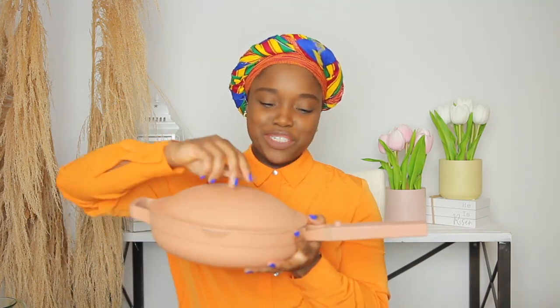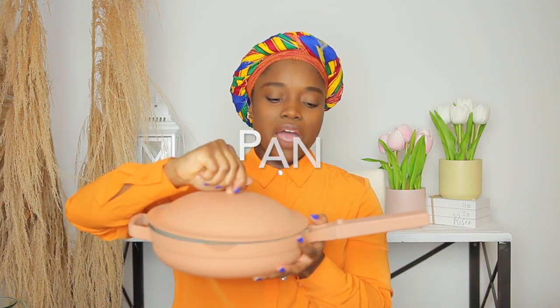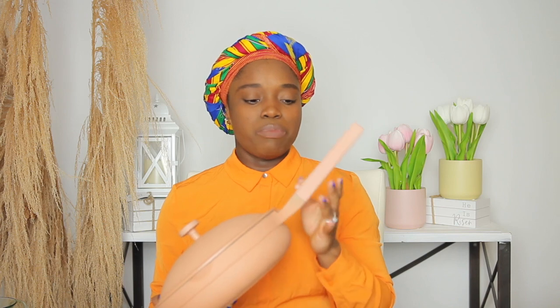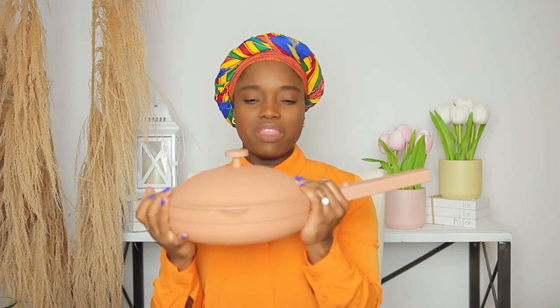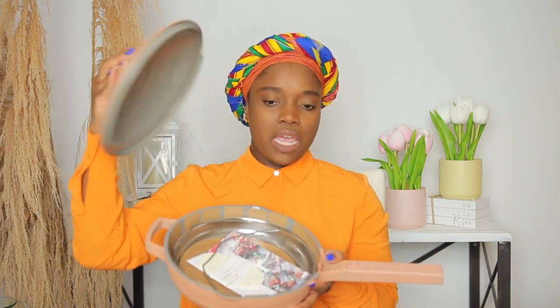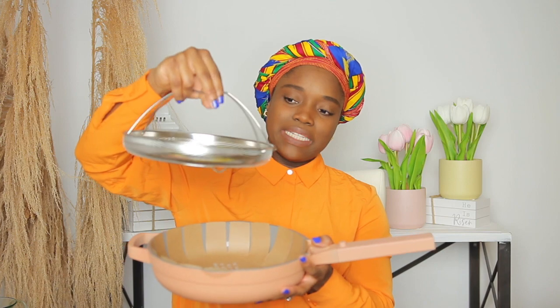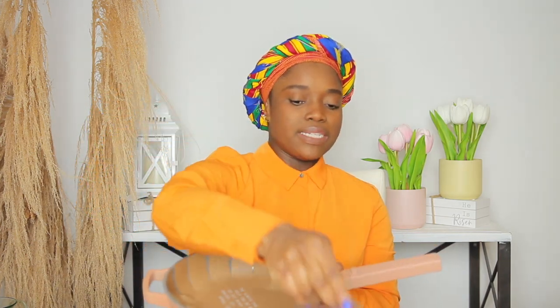So I am pretty sure you have seen this all over social media, but this is the Our Place pot. I was just really curious about what the hype was, and I thought I should purchase it. They recently had a sale, so I went ahead and bought it. And this thing actually, it's really big than I thought it was. When you see it online, it doesn't seem really big, but it's very spacious. It comes with this insert in here. So this is like a basket just in case you want to steam something or you want to cook two things at the same time.